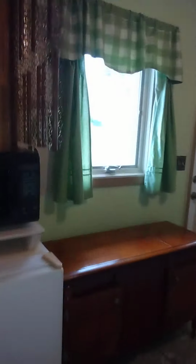I found a well cover. Oh, wow. This is like modern, isn't it? Yeah, I like it. How many bedrooms? There's three bedrooms. Look, two. Metal. Oh, original. Isn't that awesome? Straight out of the 50s.